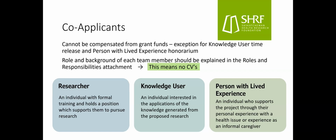As I mentioned, there's no CVs for this because there's no contribution form for your team members to complete. But as part of the application package, the principal applicant should provide a document about the role and background of each team member. Just a very brief explanation for everyone so that we can see what their role is on the grant and why they are qualified for that role.